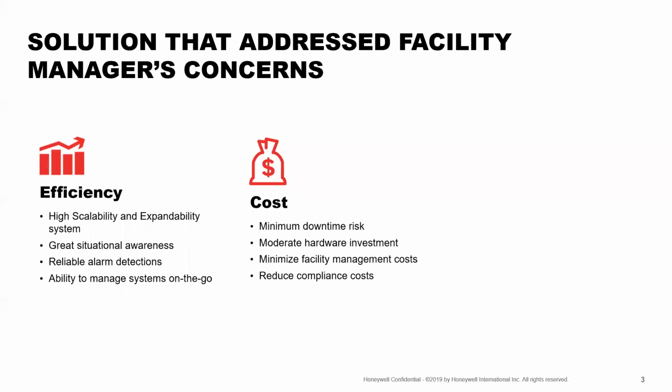Okay. Another aspect of the cost concern is making sure that the solution is able to reduce compliance costs and facility management costs. And that is why a well-updated and backward compatible system is the solution that the user is looking for.